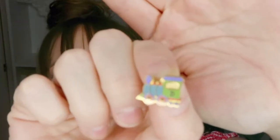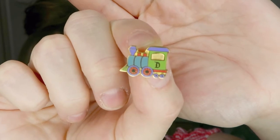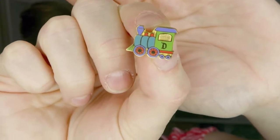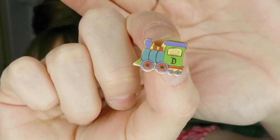Now this next pin is really cute and sweet and small, and I just adore it. It is the Disneyland Railroad train, and you can see it's got the little D for Disneyland. And it's just a tiny, cute little pin, but I love it.